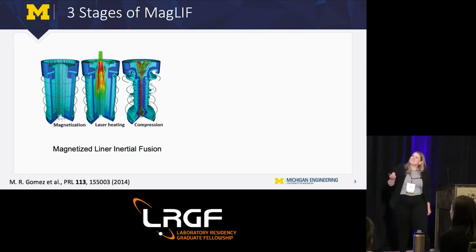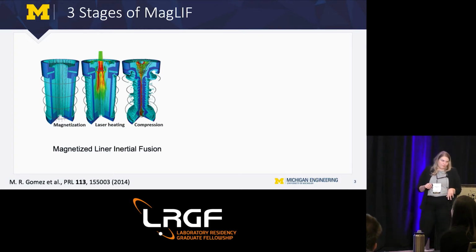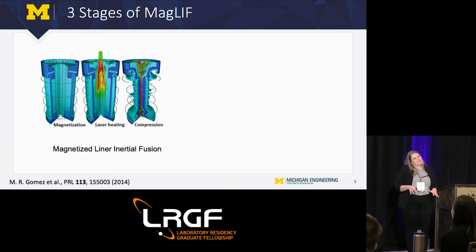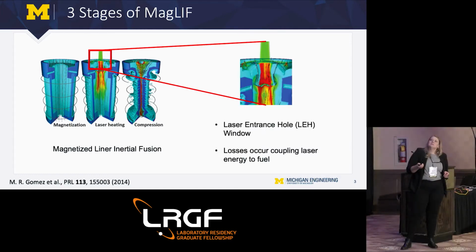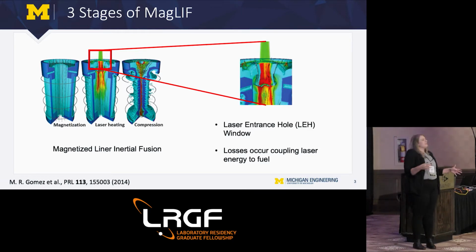So the bulk of my research has been surrounding this laser heating stage here of MagLIF. MagLIF stands for Magnetized Liner Inertial Fusion. It's a fusion scheme that involves, we like to think of it as taking a soda can filled with deuterium fuel. You crush it this way to try to compress on axis and get fusion. Like I said, the bulk of my research is in this laser entrance stage. So a preheating laser enters the top of this target.